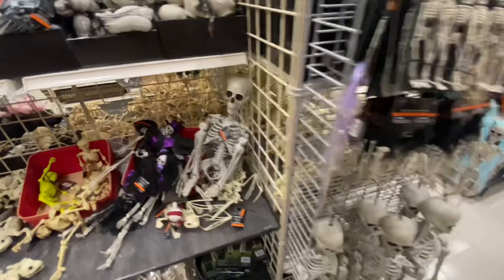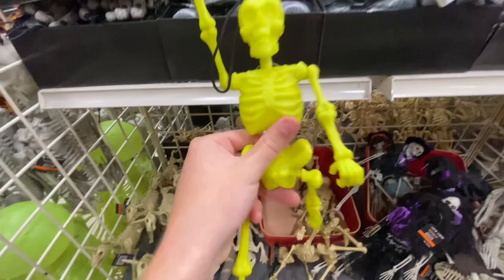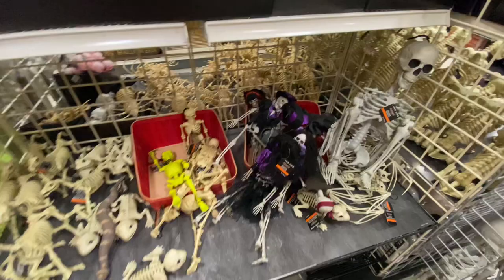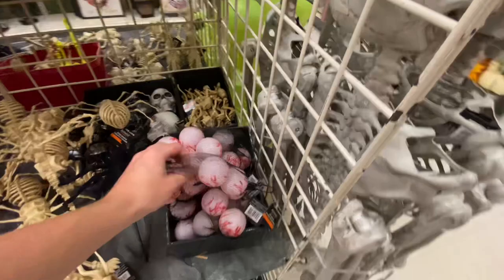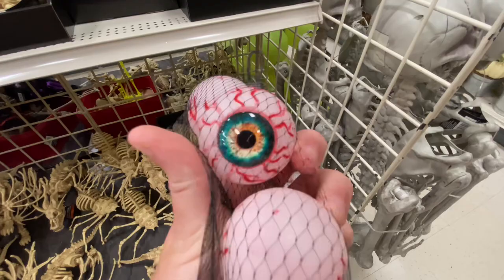and this guy stuck out to me, a green skeleton. That is weird. That looks like something from Target. More skeletons. You have a little unicorn skeleton. You have the green glow-in-the-dark-ish skeleton. Eyeballs. Oh, those are really nice eyeballs. Look at that. I like those.